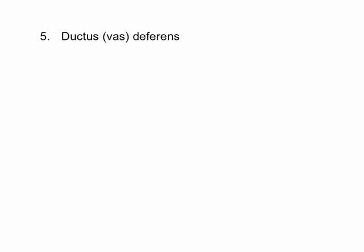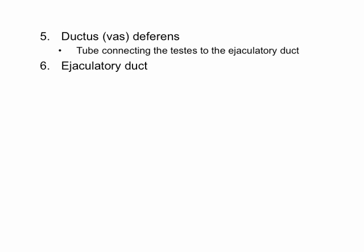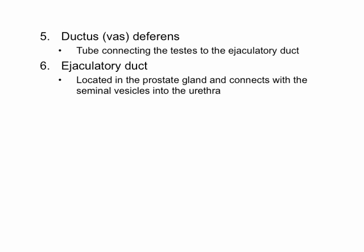The epididymis then allows sperm to move into something called the ductus deferens, or you may have heard of it called the vas deferens. This is the tube connecting the testes to a structure called the ejaculatory duct. The ejaculatory duct then is going to be located inside of the prostate gland. It connects with the seminal vesicle, and it allows both the vas deferens and the seminal vesicle contents to be released into the male urethra.